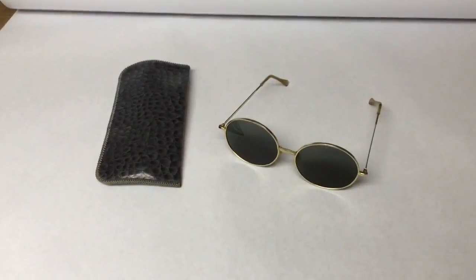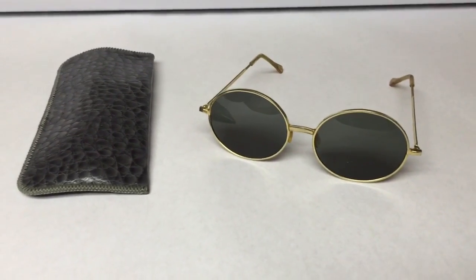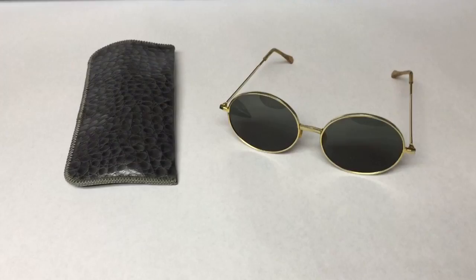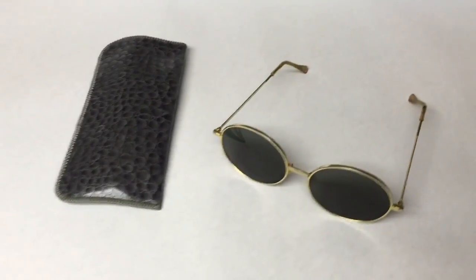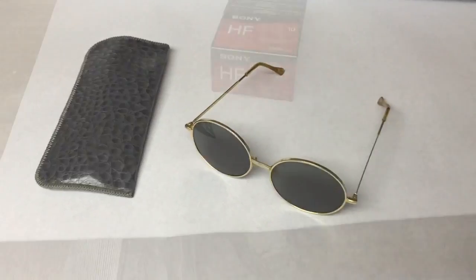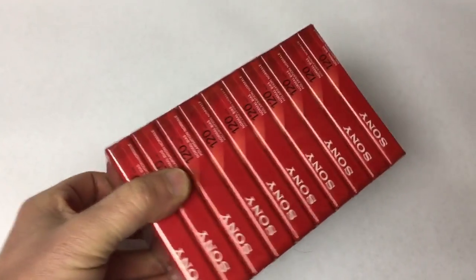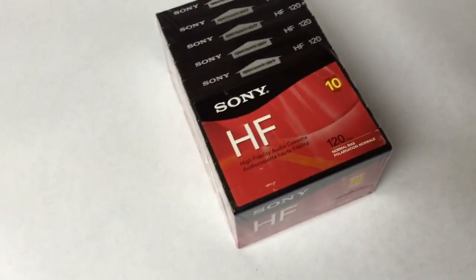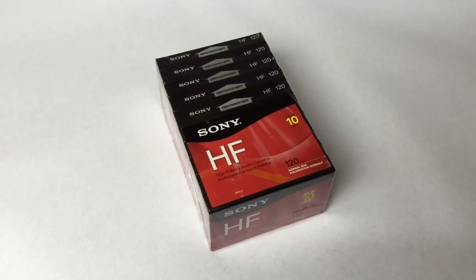This is a pair of Barbados mid-70s oval sunglasses. Picked them up at a garage sale for like $1, and they just sold for $30. This is a 10-pack of Sony cassette tapes, part of that huge buy from last weekend. And I figure I probably have $2 into them, and they sold for $40.